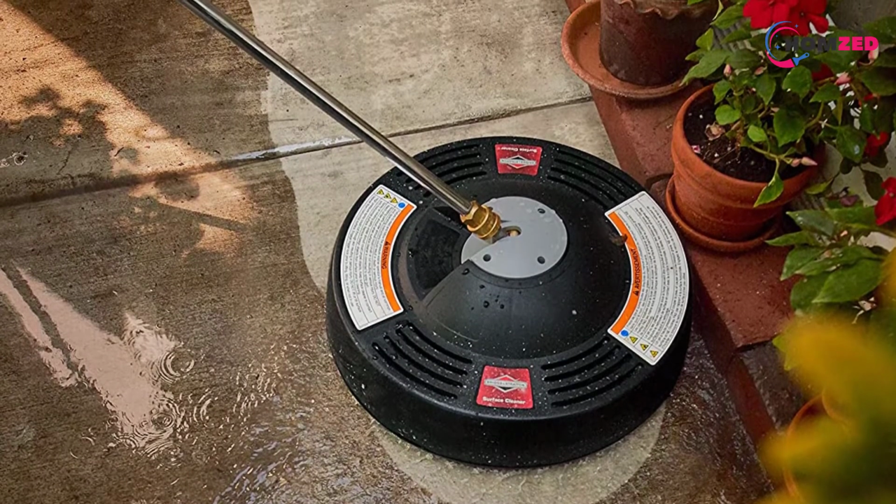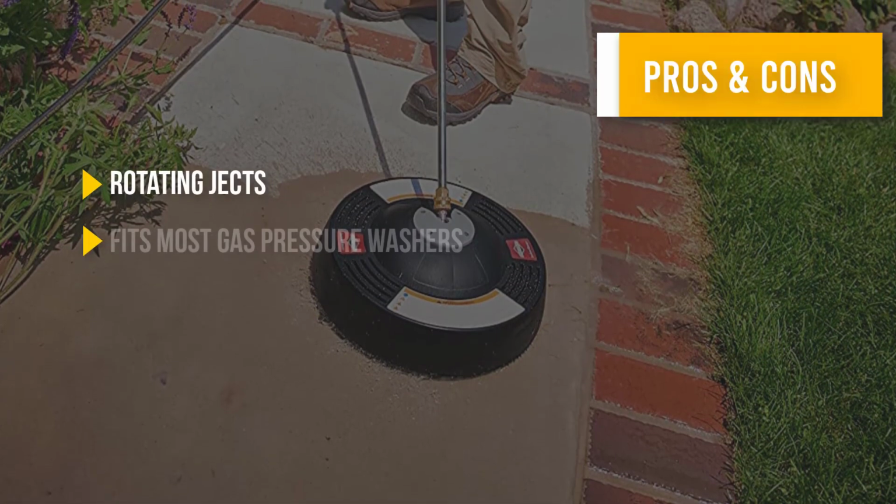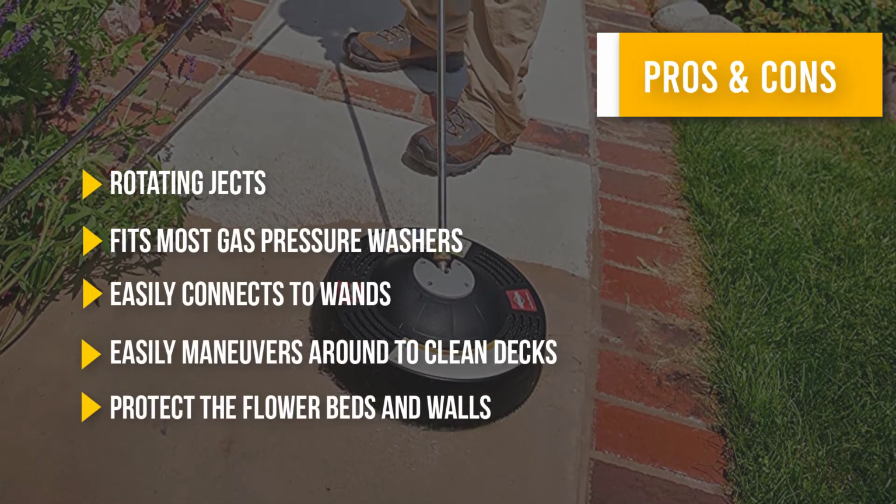That was our list of the top 5 best patio cleaners just for you. Here are some pros and cons that I found to be interesting for you. It can help you choose the right product based on your priorities.